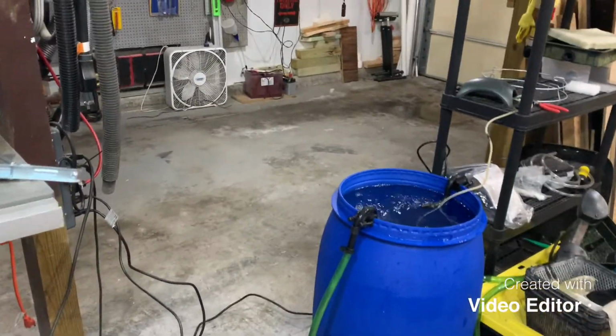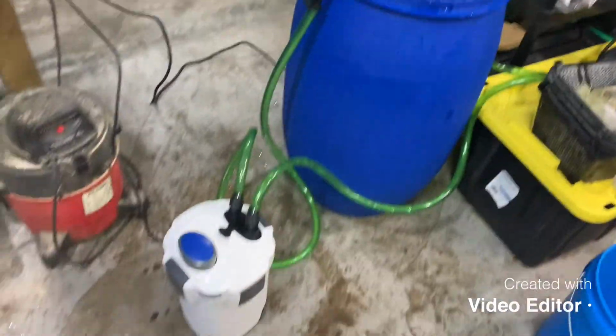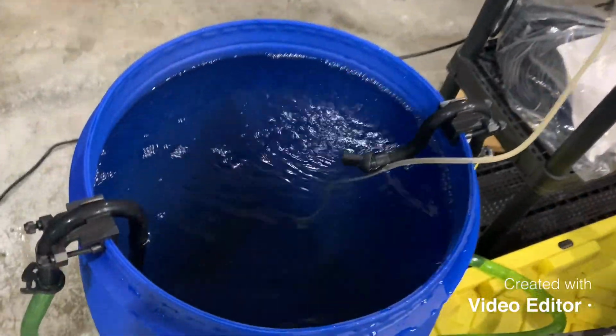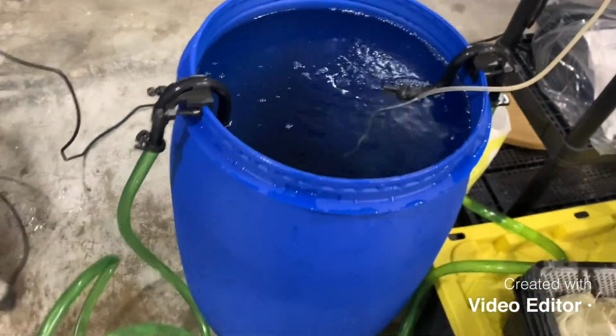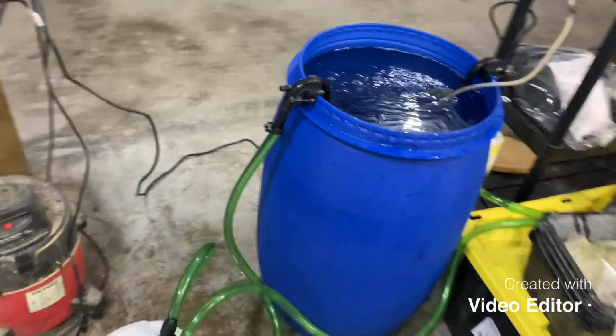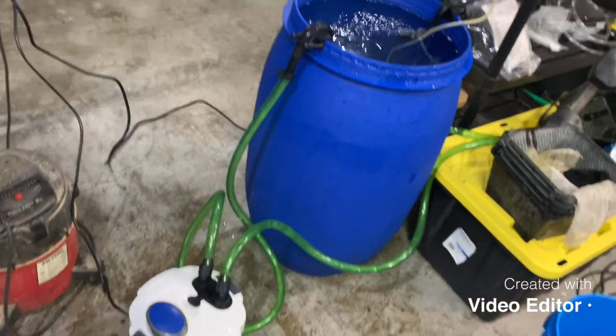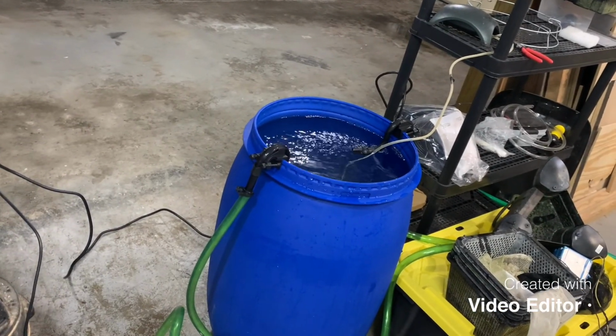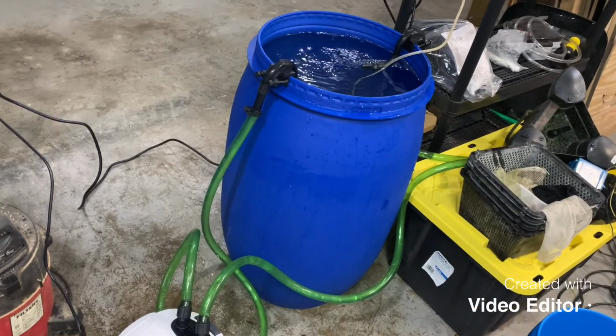Well, guys, as you can tell from the intro, I got my first sick fishy. He's right there. It's my black one. You can barely see him. He's either got the full-fledged dropsy or he's got cold water dropsy. So I have moved him into the garage. As you can tell, that's a barrel.